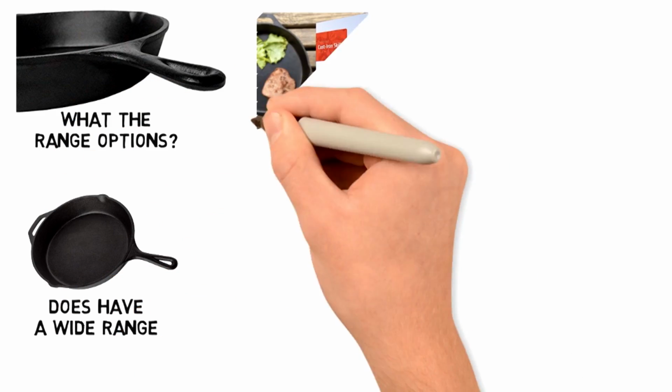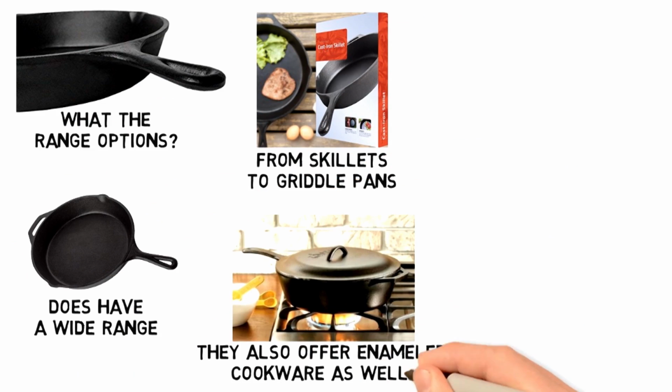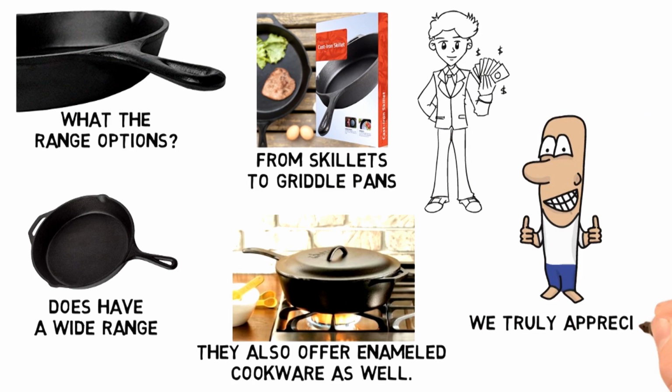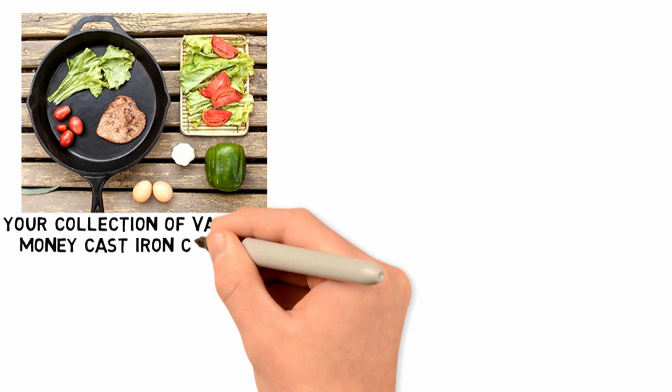What's the range options? Utopia Kitchen does have a wide range, from skillets to griddle pans and Dutch ovens. They also offer enameled cookware as well, and everything is reasonably priced. That's one of the reasons we truly appreciate this line. You can get this skillet as a starting point for your collection of value for money cast iron cookware.